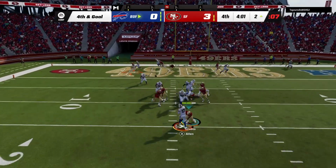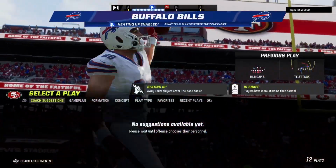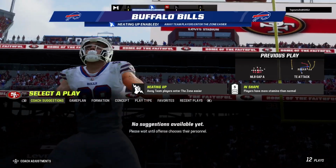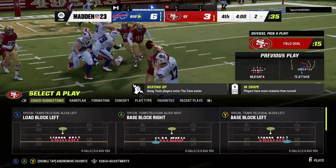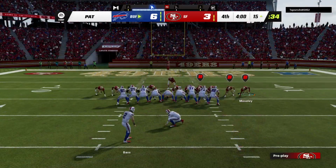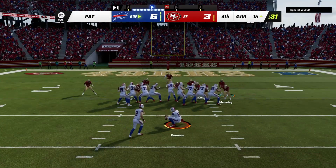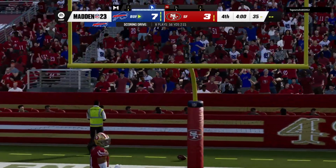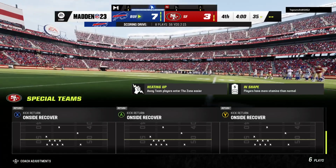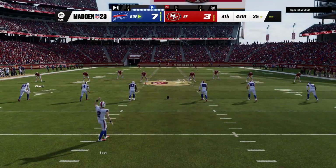Here for Allen. And he's got his tight end Knox for a Bills touchdown. 2 yards on the touchdown there. And the Bills have moved out in front here in the 4th quarter. Tyler Bass on for the extra point attempt. And this is up and good to make it 7-3. Makes the score Bills 7, 49ers 3.